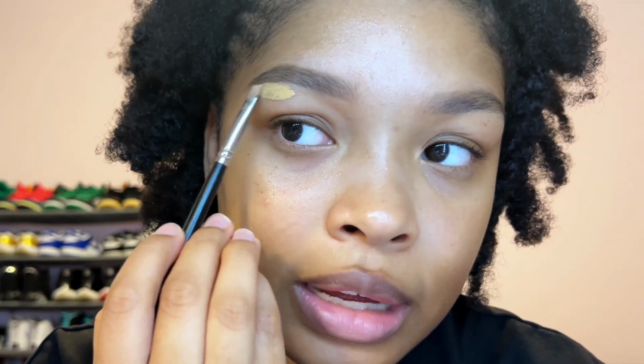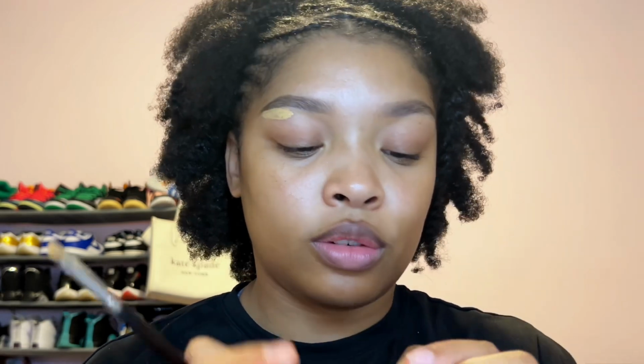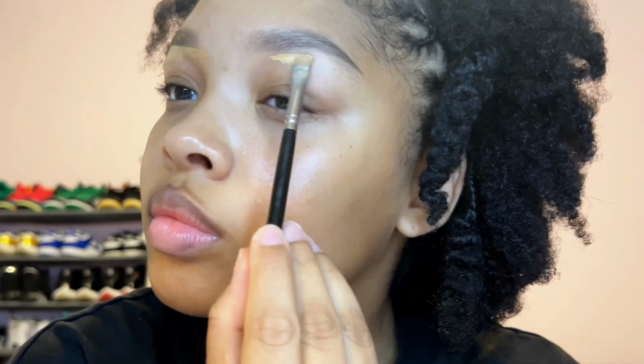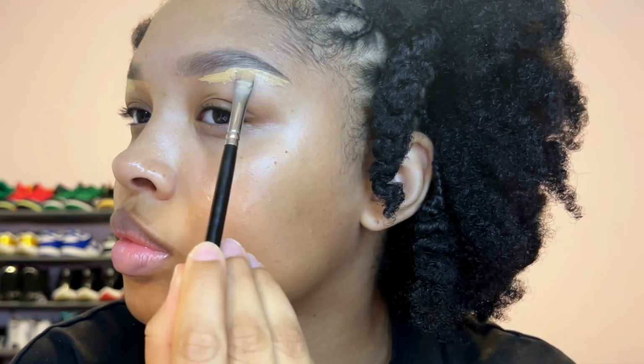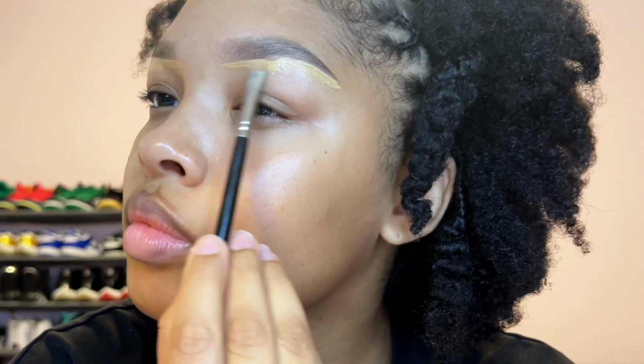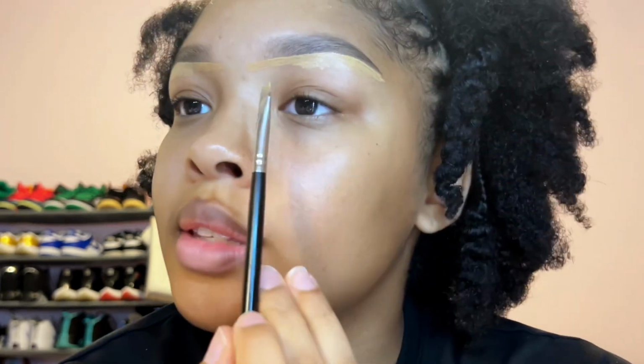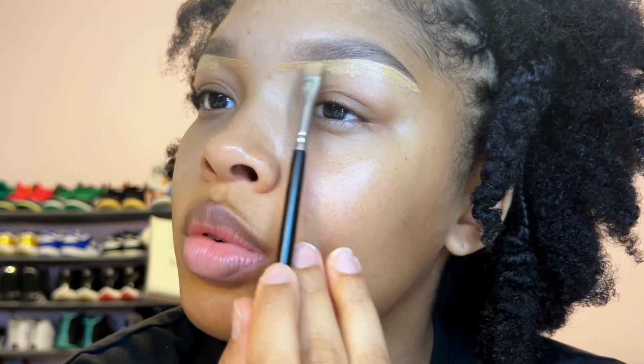I don't like to go too light on my concealer, but if you want that highlighted look, you would go for a shade lighter than your skin tone. So for me, that would be the Too Faced Natural Beige, which is a hint lighter than my skin tone. But me personally, I like the natural look, so I like to go my skin tone. And I am using a flat top brush to do my concealer because it is the easiest to sculpt.